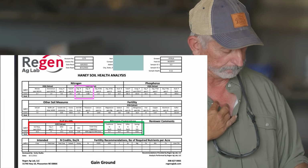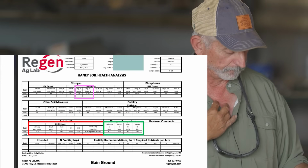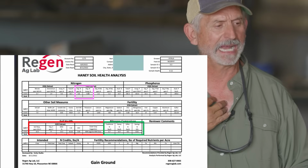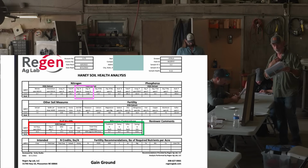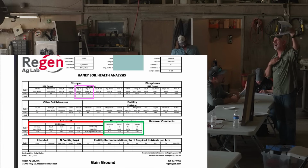Read the other one, Stephanie. 77. How about the percent MAC, Stephanie? 15.3. How good is that? What did I say I want for percent MAC at the minimum? 200. Yeah. How about the soil health score? 3. Those are strawberries we buy. They're from California.